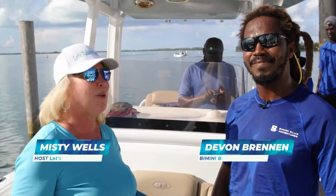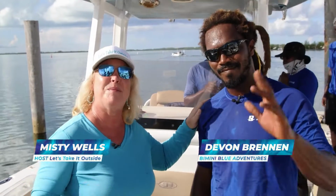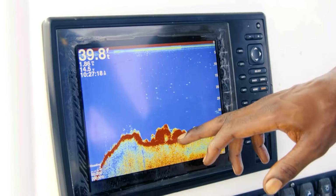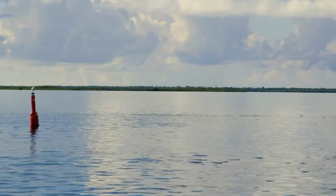To take it offshore. Devon here with Bimini Blue Adventures is taking us fishing today. What's the game plan? Well, the game plan today is we'll be heading south of Gun Key to do some good bottom fishing, about 50 to 60 feet of water. We're looking for yellowtails, groupers, queen triggerfish. We're probably going to get some mutton snappers. My favorite. That's the game plan for the day.